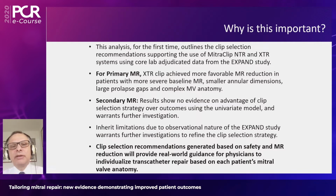What we found, particularly in primary mitral regurgitation, is that XTR achieved more favorable MR reductions in patients with more severe baseline MR, in patients with large prolapse gaps and complex mitral valve anatomy, and very importantly, in patients with smaller annular dimensions. This underlines the fact that a longer clip arm is probably associated with more efficient MR reduction and reduces the need for a second clip implantation, which in those patients increases the risk of creating unfavorable gradients.